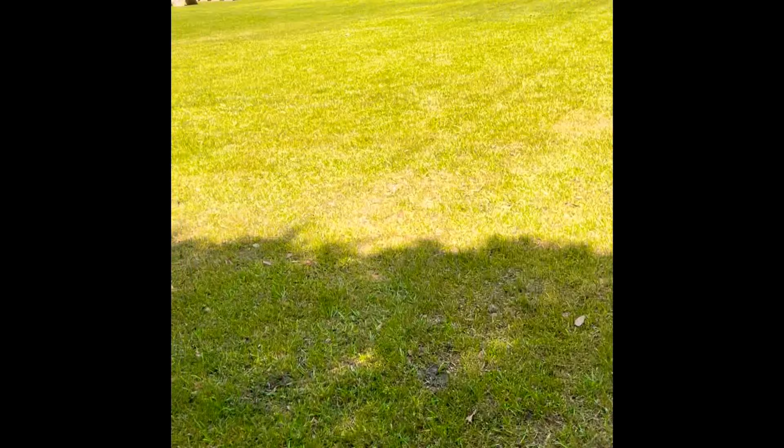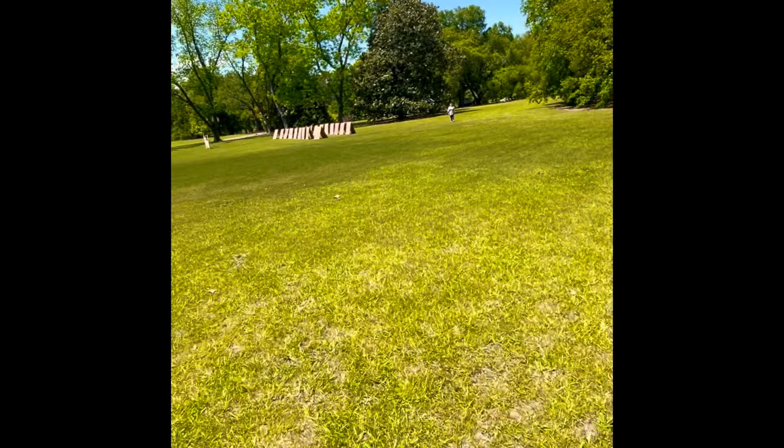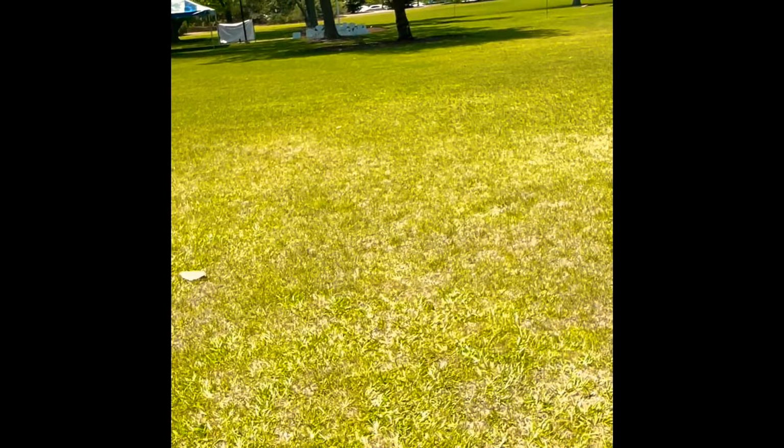So I'm walking on Sweetheart Circle. It's a little windy out here, but it's pretty. So this is Sweetheart Circle, the grounds part. You can sit out here, you can study, you can do homework, you can meet up, you can have events out here. As you can see, there's some type of event going on now. And yep, so beautiful.